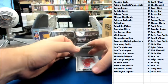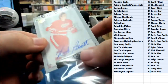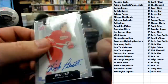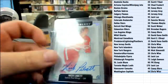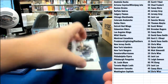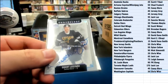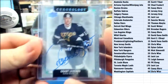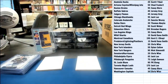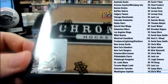Nice hit, nonetheless. For the Detroit Red Wings, Nick Libet. And for the Dallas Stars, Grant Ledyard, nice auto there. Never heard of him as a player, though, because I don't go that far back. It's a hit for Thomas, nonetheless. Four, three, seven.